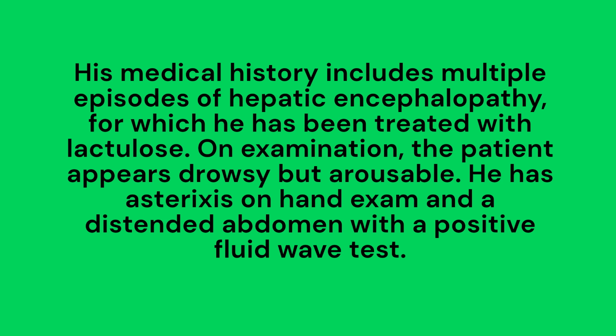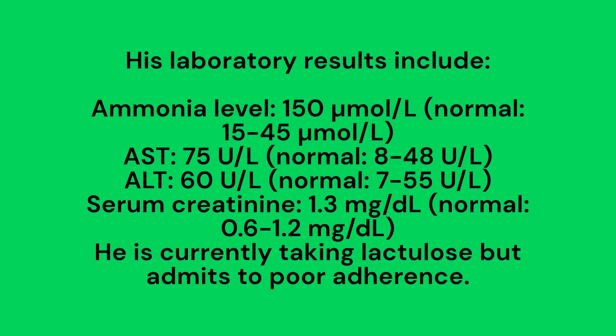On examination, the patient appears drowsy but arousable. He has asterixis on hand exam and a distended abdomen with a positive fluid wave test. His laboratory results include ammonia level 150 µmol/L, normal 15 to 45 µmol/L. AST 75 U/L, normal 8 to 48 U/L. ALT 60 U/L, normal 7 to 55 U/L. Serum creatinine 1.3 mg per deciliter, normal 0.6 to 1.2 mg/dL.